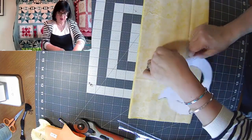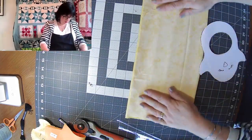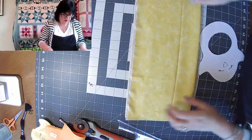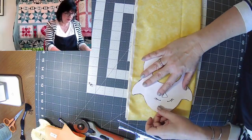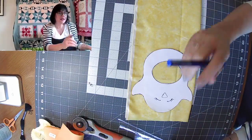1, 2. You might get 2. I'll just make sure that he's going to fit on that side. Oh yeah, look, we'll get him in. No problem. Okay, I didn't interface that first one.